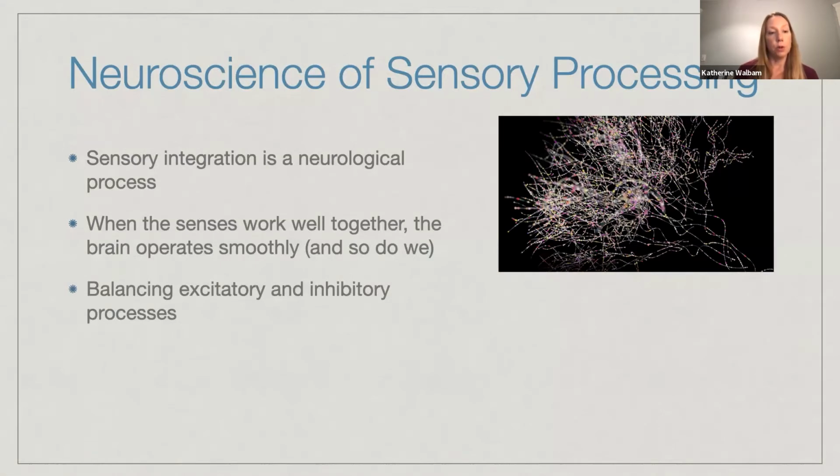Balancing excitatory and inhibitory processes. In order for us to have accurate perception of our world and to make useful choices in what to attend to and to act on, we need this ability to balance excitatory and inhibitory processes in the brain. So that balance is important. Action potentials are nerve impulses. So this is the actual message that's being sent through the brain. Some sensory messages are integrated at a lower brain level, which means that they're more automatic and they're not really registered. So I think, for example, of sensory messages that are working in our body around blood pressure.